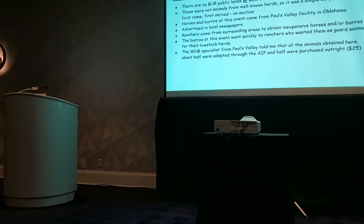So this is a Fort Stockton, Texas adoption sale event. These animals came from Paul's Valley that I told you about, that kind of halfway house place where they go to rest before they're sent to other places for adoption. Texas has no public lands, no BLM lands.